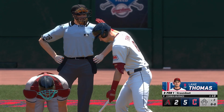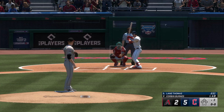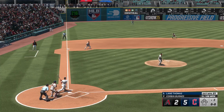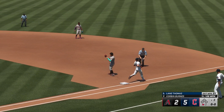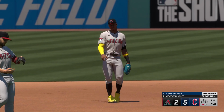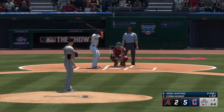And welcome back to the ballpark. There's Lane Thomas now. Well, after scoring runs, this is where you're looking for that shutdown inning. Get that hot team back in there to swing the bats. On the ground to the left, Perdomo sends it across to first, and Thomas is out. Up next for the Guardians, second baseman Angel Martinez digs in. Struck out looking at his first at bat.